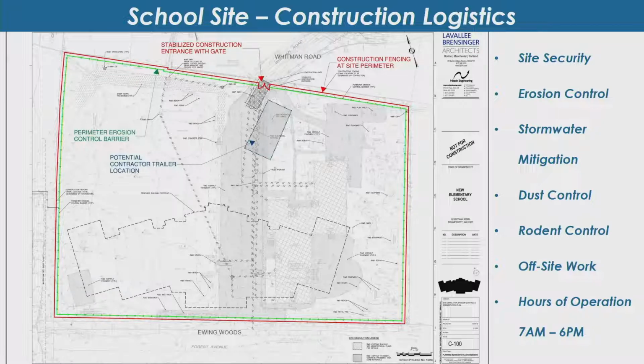So we're going to be working inside the site, which is, again, that red line, working around that. But we do touch the community, we do touch the town, and we're going to be making sure that we're good neighbors. That's a key here. We want to be good neighbors.